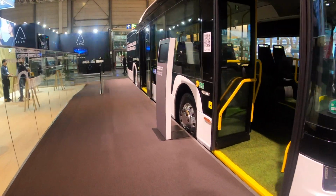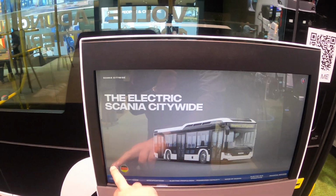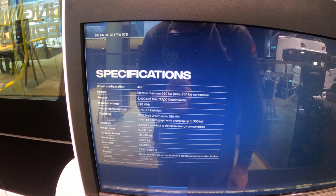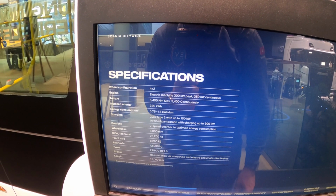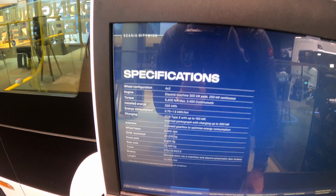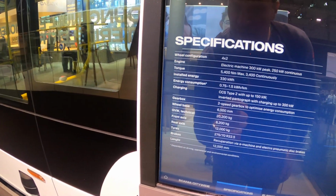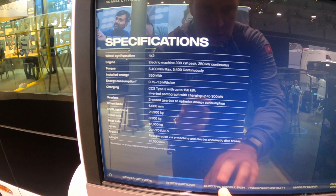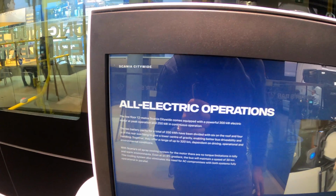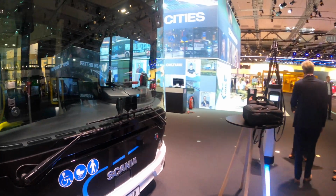Some information. It's got the grass on the ground. Nice. Scania Citywide. Specification. Okay, so it's got a 300 kilowatt electric motor. And installed 330 kilowatt hour battery. Yeah, it needs it for that kind of range. What range does it give? It doesn't say. Propulsion, 320. Interesting. 10 battery packs, 33 kilowatt hour battery each. So that's the Scania Citywide electric.